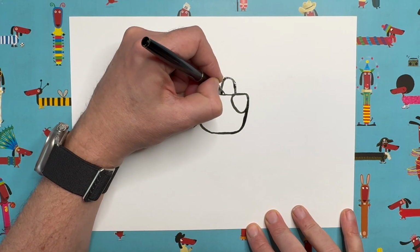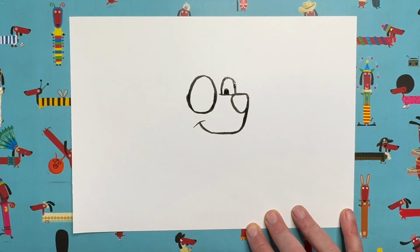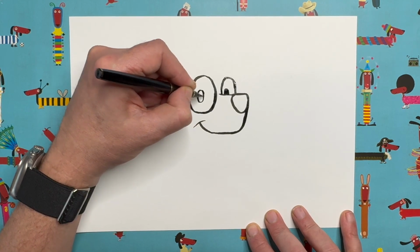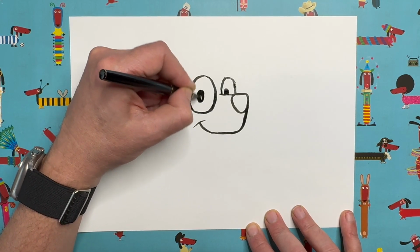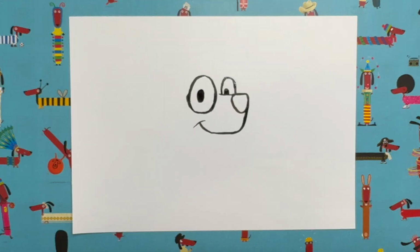Right, let's add some pupils. The first one we're going to do is going to be just over to the left of this eye, just popping up like that. And then the other one, again, slightly left of centre. Again, it's not a circle, it's more of an egg shape. But we're just going to do it slightly left of centre so that the eye is looking straight at us.